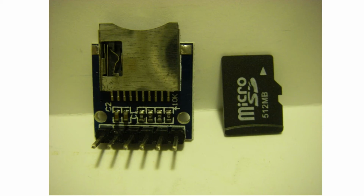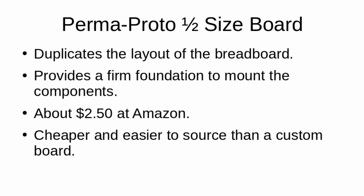This is what the memory card interface and the memory card look like. There's not a whole lot on that memory card interface. It's a pretty simple device. The PermaProto half-size board is the foundation on which all of the other components are mounted. It duplicates the layout of the breadboard, having a power rail down each side and having cross-connected pads down the middle. It provides a firm foundation to mount the components, about $2.50 a board at Amazon. I buy them in packages of 4 for $10 or $11.